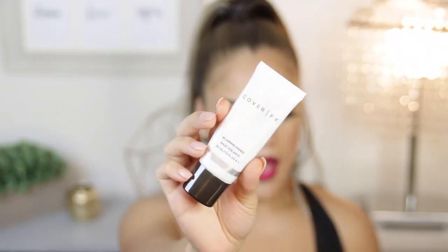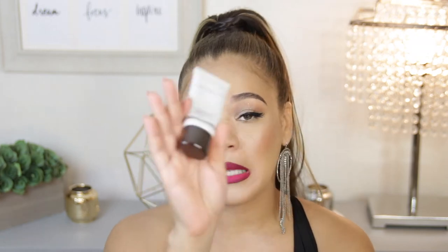Next product I have is the Cover FX Blurring Primer. This is what it looks like. Love, love, love this primer. And primer to me always seemed like something that was gimmicky. A couple years ago, if you told me that I would not wear foundation without primer, I would have been like, girl, stop it.